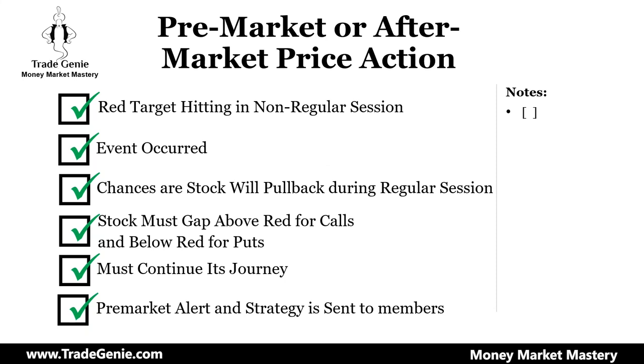Let's say the resistance, the red target, is 115 and you entered at 100 in Meta, and yesterday it closed at 112. So it closed at 112 and it gapped up, and the red target is 115, and in the pre-market you see it's trading at 114.50, 114.70, and 115, 115.10. So you know that the red target is this and it's trading in the pre-market at this level. It better gap above the 115 or make a new high in the regular session than what it made in the pre-market. Only then you know that it's gapping up and the gap is genuine.